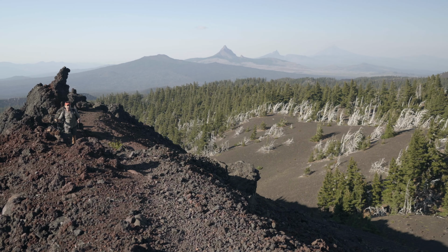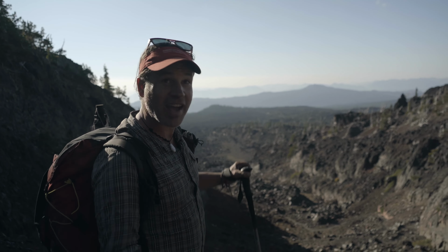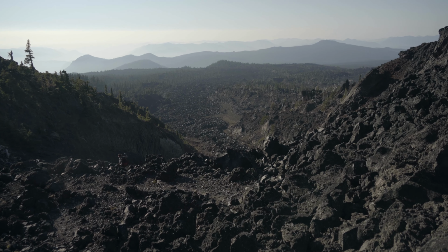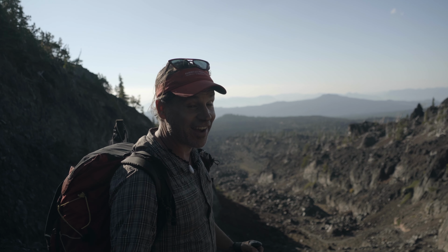The first time that I came to the Three Sisters Wilderness, I was attempting to thru-hike the Pacific Crest Trail. And so I would have been coming from the bottom up all of these switchbacks to the top and the crest. And when I crested this mountain, I knew right then I am coming back to the Three Sisters Wilderness someday. Little did I know, I did come back here and I live here.